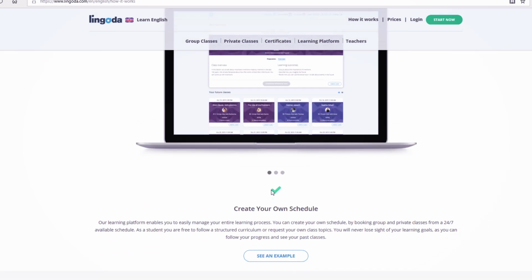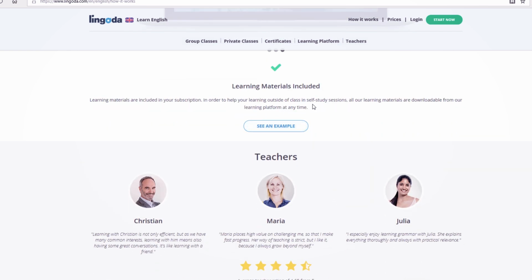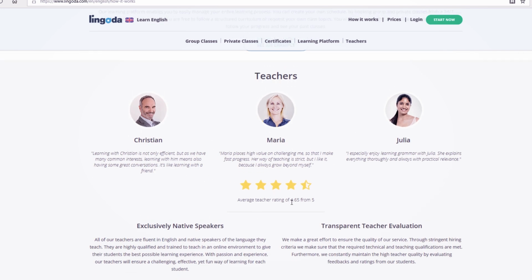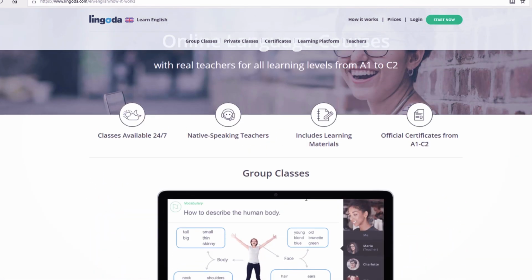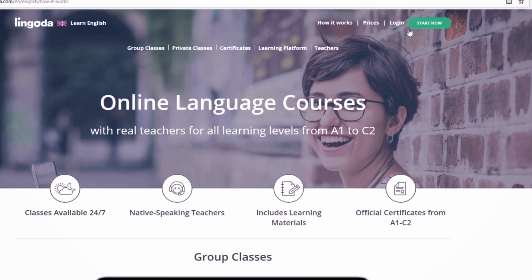What I loved the most was creating your own schedule. Yeah, if you want, you can see an example of that, but right now let's just move on. And we have different teachers as well who are, of course, native speakers. An average teacher rating is from 4.65 to 5. Superb. Okay, now let's look at how we can start here and create our own ID.